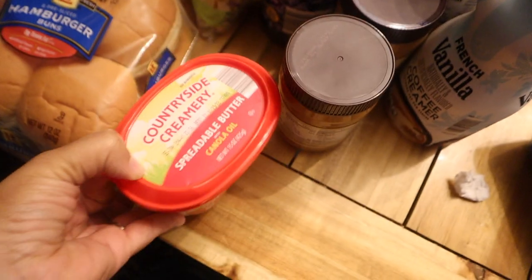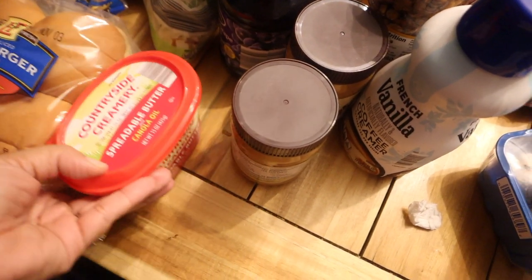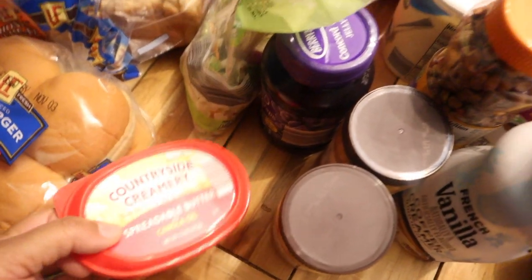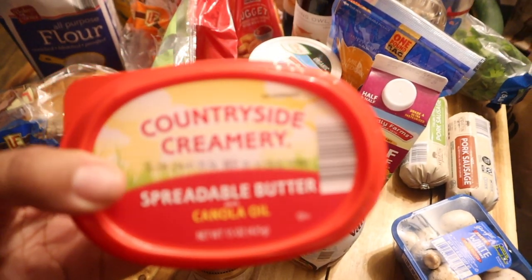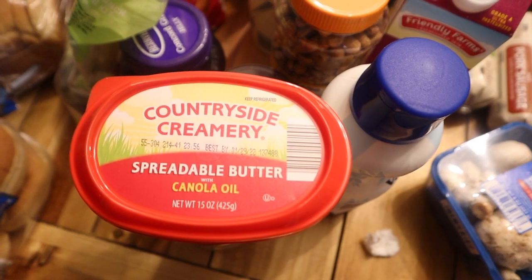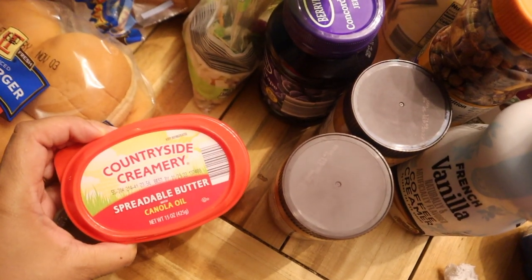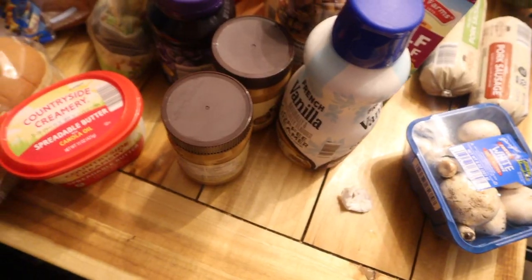It's really, really good. So I prefer the olive oil one, but I can never find that at Aldi anymore. So I always end up just getting the canola oil. But if you can find this at your Aldi, but with olive oil, I would definitely recommend that one instead. And if you can't, then this one will do. But obviously olive oil is better for you than canola oil. And they're the same price.